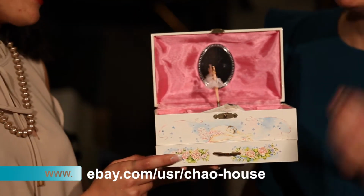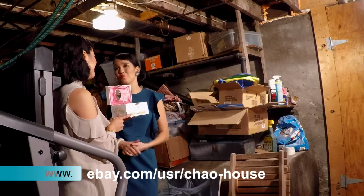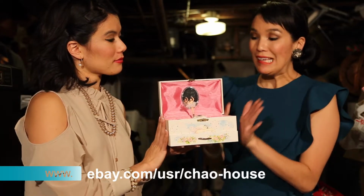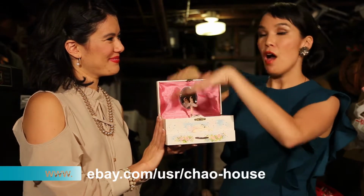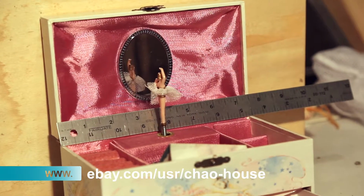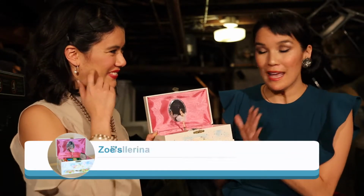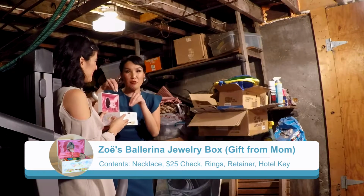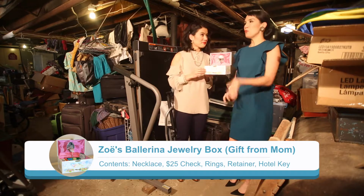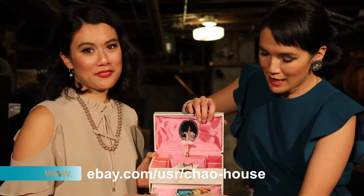Now, how many times do you think you wound her up? Oh my goodness, when was I not winding her up? That's the real question. I kept this in my bedroom, on the bureau where my socks and underwear and pajamas went, and it's been there for decades. What's special about buying this jewelry box is that you get everything that's inside of it. Now that is a real deal. So you think you're buying one thing, but really you're buying so many items.